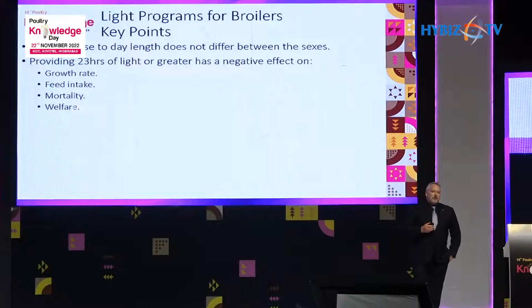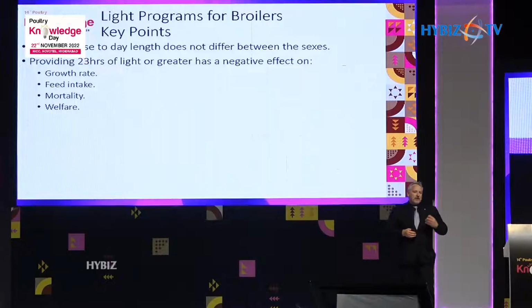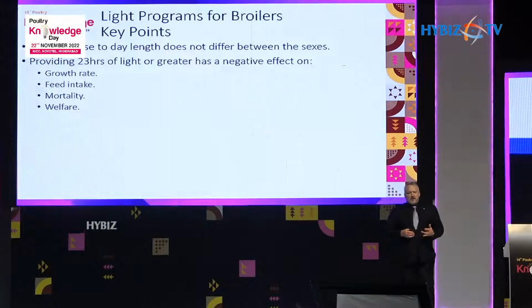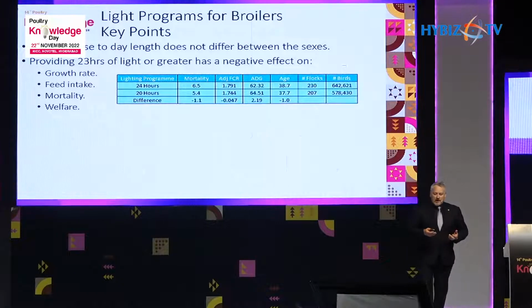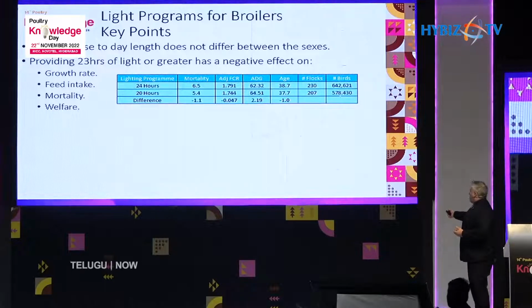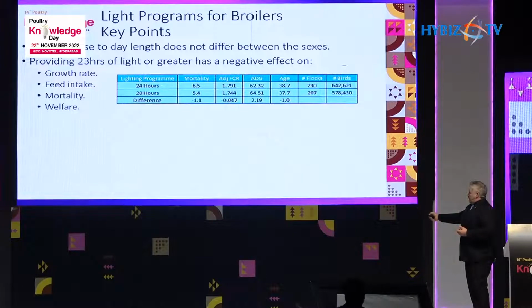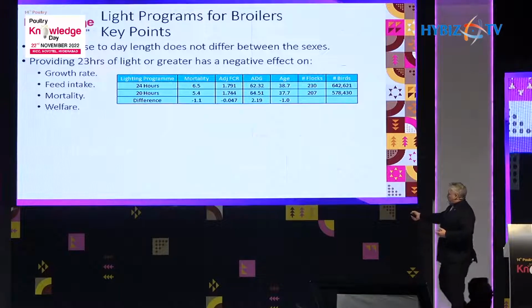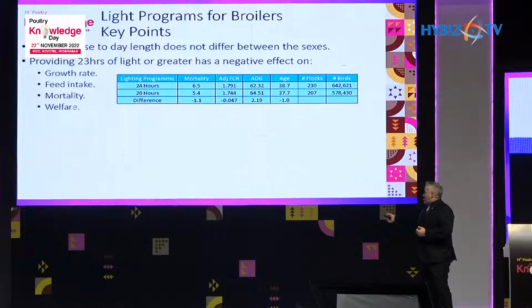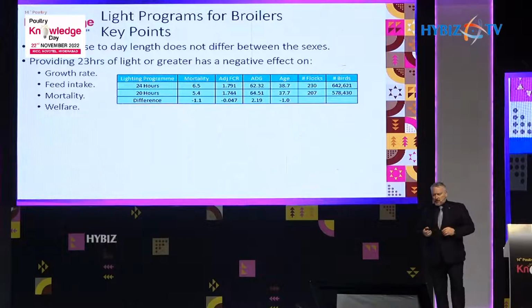And it's quite a misconception, but providing too long a day length can adversely affect your growth rate, your feed intake, mortality, and welfare traits. Here is a field study that was done with a customer in Asia. We can see 500,000 birds more for each set of test. The first set were managed with 24 hours of light, and the second with just 20 hours. So 4-hour dark period at night time.